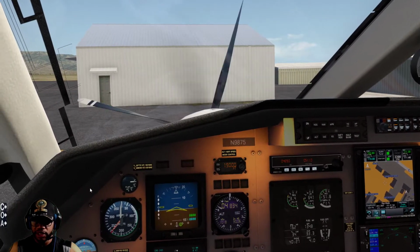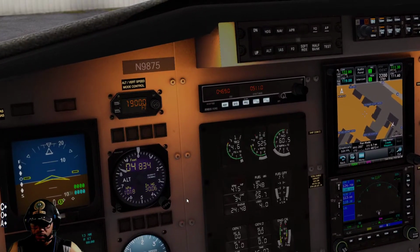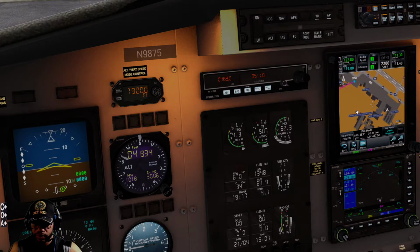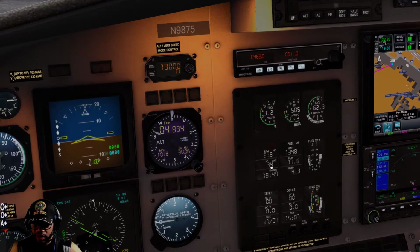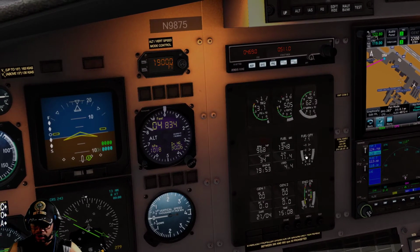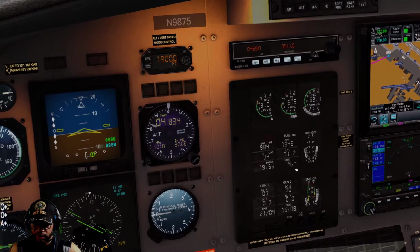All right, I'm releasing the starter. We've got rotation. Let's take a look there for a second. Back this out as well. All right, looks like we don't have any hot start. RPMs are coming up. Here's our fuel quantity here, folks. So fuel quantity is looking really good.